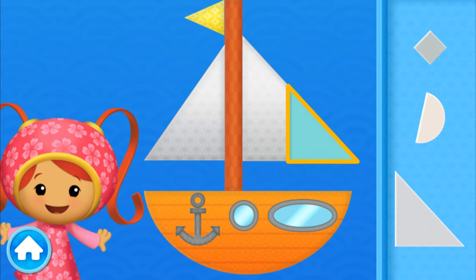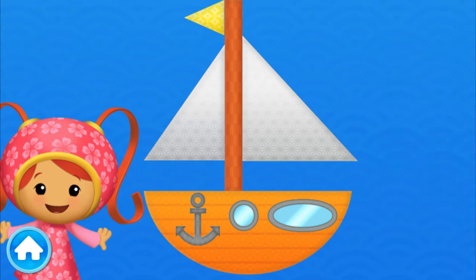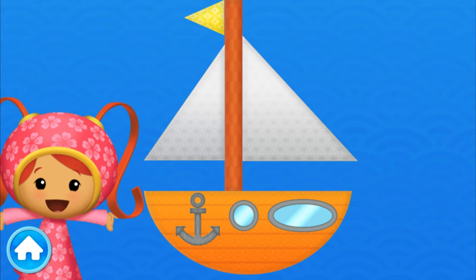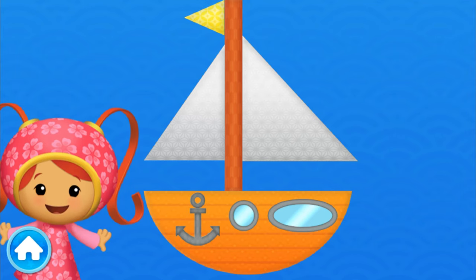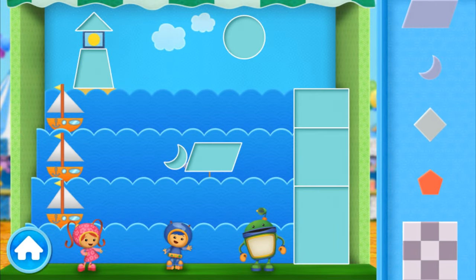A scalene triangle. Good job! You found the right shape. There's one more piece left. A scalene triangle. A scalene triangle has three sides that are all different lengths. We finished replacing these shapes. Let's zoom out to see if there are more missing. Finish the puzzle by finding the missing shapes.